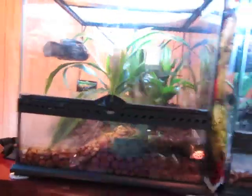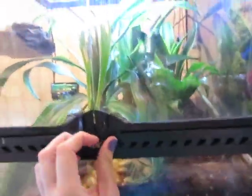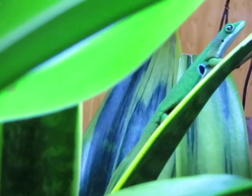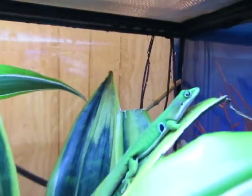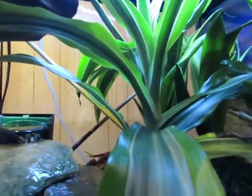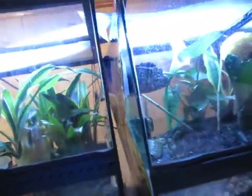Okay, moving on. 3 more tanks. Almost done. Just bear with us. And this tank is our breeder peacock day geckos. Parents to the 2 little babies you see. Awesome colors on them. Pretty patient. They don't really like to be handled, but they kind of let you get your hands up there a little bit. Sometimes they'll eat Repashy stuff off your fingers. Sometimes they'll jump on your hand, jump back in.